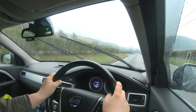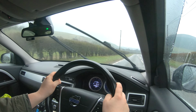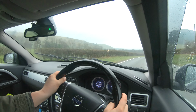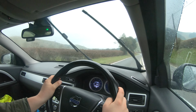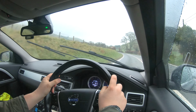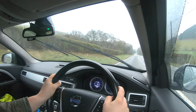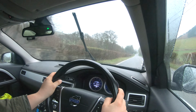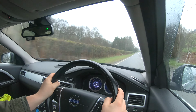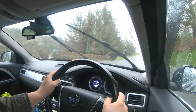You'll notice the MPG is slightly lower, and it will be for any car in the rain. The water on the road just gives extra rolling resistance, so it will be less economical. It's just the way it is. It's a bit like if you're trying to run through water, you have a lot of resistance. It's the same with driving through water as well. So yeah, that's something you may notice, but overall, brilliant thing to drive in this weather.